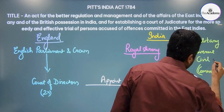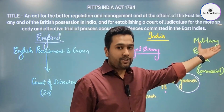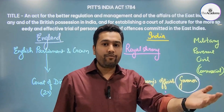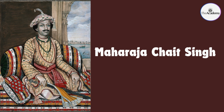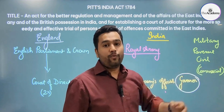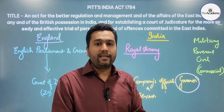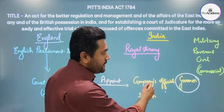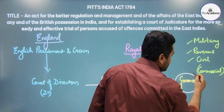Isn't it? For example, Lord Warren Hastings was carrying out military functions with the help of the Royal Army when he declared war with the Rohillas and with Maharaja Chait Singh. Revenue functions, when he introduced the quinquennial settlement, annual settlement, and also civil functions, whereby he introduced all forms of administrative reforms, establishing Faujdari Adalat and Sadr Nizamat Adalat. So now, after the decade of the 1770s, the company came to perform military, revenue, civil, as well as commercial functions.